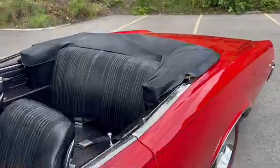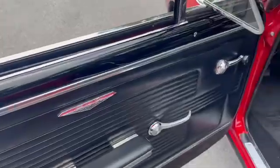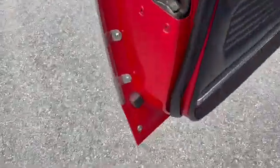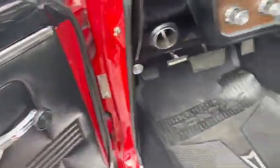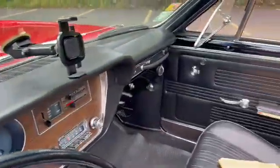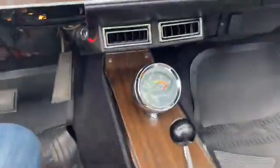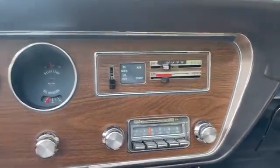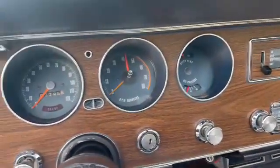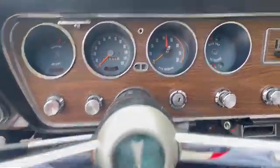Interior, like I said, top is new, it's black. Seat belt's intact, interior is clean. All your door panels are great. Look at that. This is a nice car. All original welds. Dash all the way through with no cracks. Sun visors intact. All your gauges are working. 97,795 miles it reads. It's been totally redone.